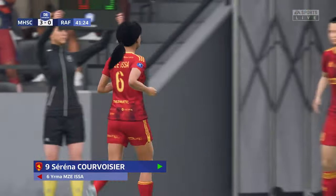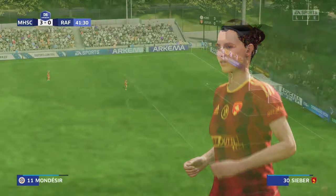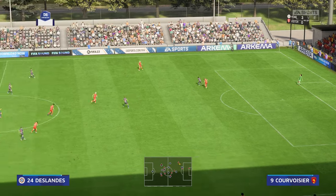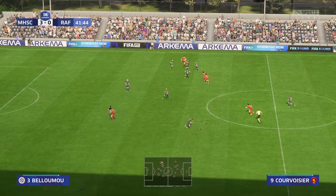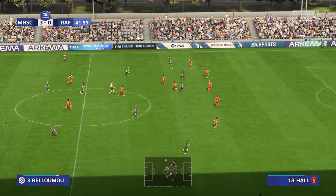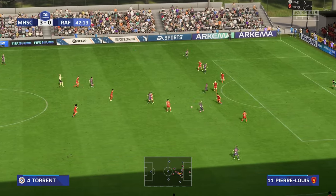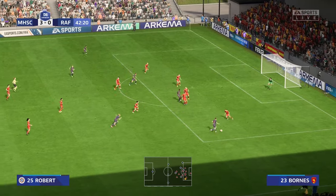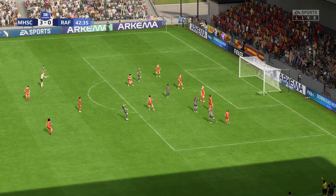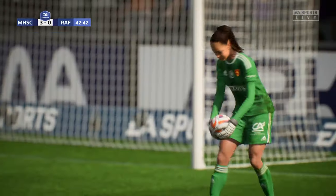Well, they've been getting the substitute ready, and now they will make the personnel change. Nicely cut out. Lena Petermann. On to Toro. It is a decent looking attack here. A glorious chance. And she couldn't quite make it count. Close. Well, not far away, but really that should be hitting the back of the net.